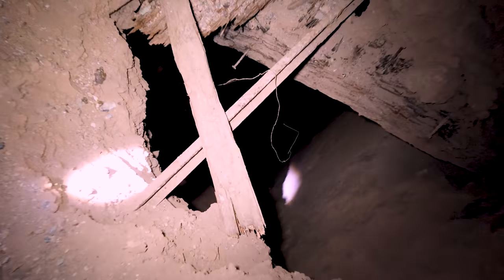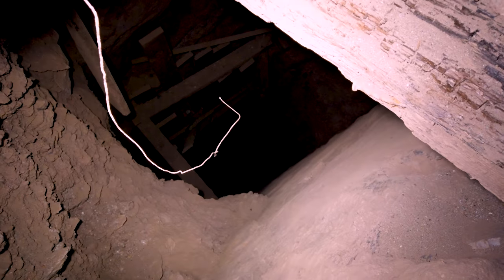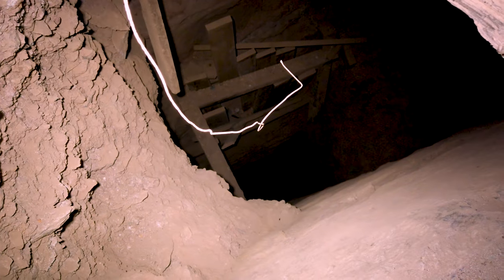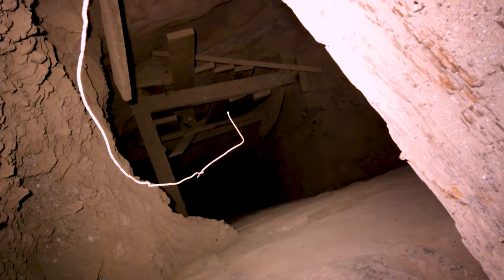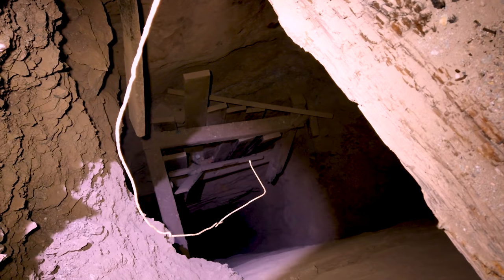There's a bunch of timber sorts down there. There we go. Way down there, who knows? How far that goes down, pretty incredible.